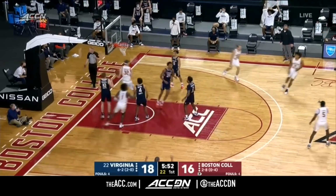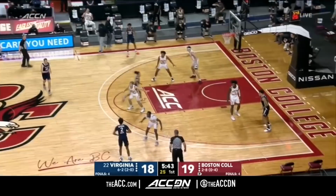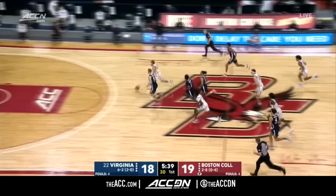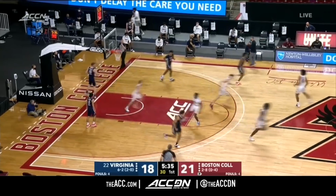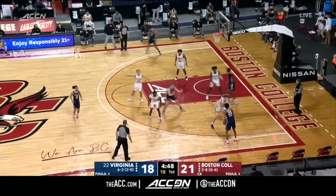Three by Demarr Langford, and he's got it. BC grabs the 1-point lead. Don't say that often about the Eagles. Well, again, that's how you want to start it. Again, Boston College in the passing lane. And Rich Kelly, who triggered it with a steal, converts the layup. His first half of basketball at this point.